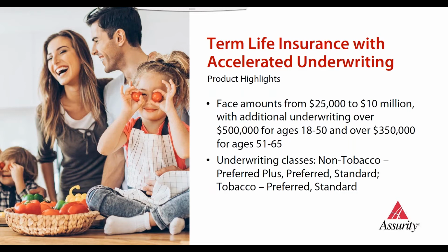For $500,000 for 18 to 50, they can qualify for that instant decision underwriting when going through our e-application. If they're over the age of 50, 51 to 65, they go up to $350,000 and qualify for that instant decision underwriting. One nice thing about that instant decision is there's no cap as far as the standard rating. We can go all the way up to Preferred Plus, and they're not going to be discounted just because they got that instant decision underwriting. So it's still considered fully underwritten, and they can do it all the way up to that Preferred Plus underwriting.